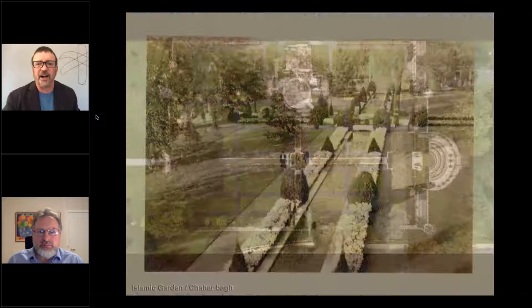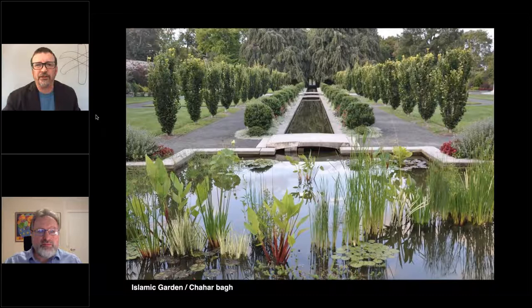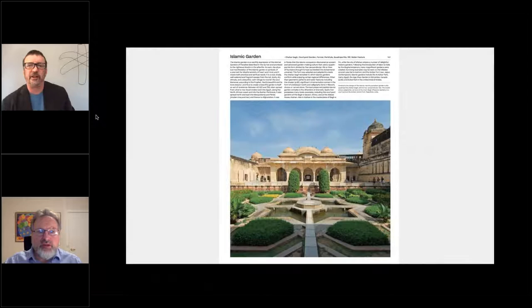If we take a look from overhead, we really get to see the layout and the design of this garden as Wells Bosworth intended it to be. And stepping down into the garden, we play along these formal axes as well. And so there's definitely influences in this garden, Toby, if you could help me decipher those.